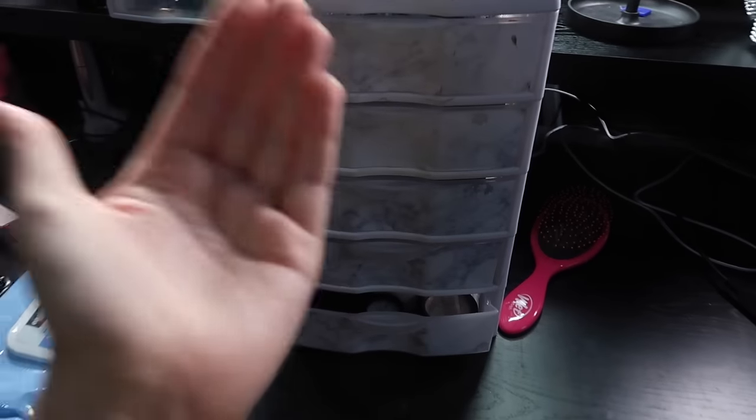So here are the eyebrows that I've been doing. They're much more natural, fluffy, not as dark or filled in, but they look more natural. And then I just do a little bit of blush, you know, just even things out. So let's go ahead and start cleaning this room. First step is to go through all of these drawers.